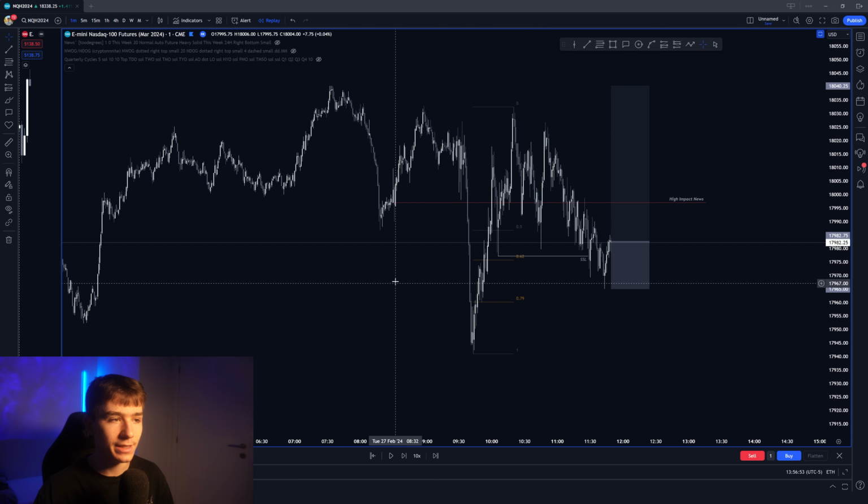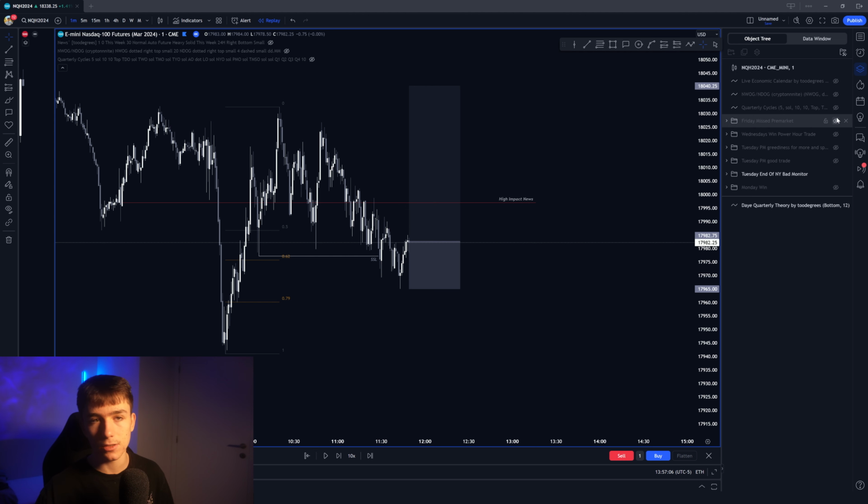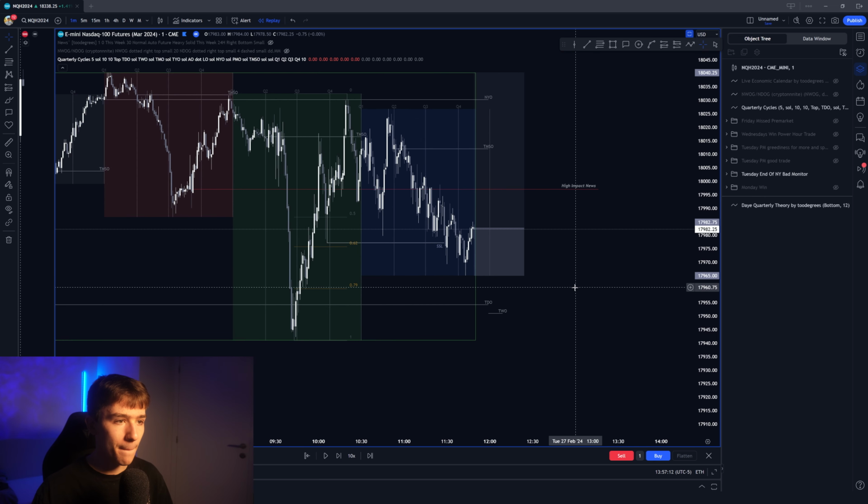And basically this is high impact news, so I can use this as a true open. Whenever you're long biased, you can look for trades below the high impact news, vice versa if you're short. That's something I realized, and what they also confirmed.